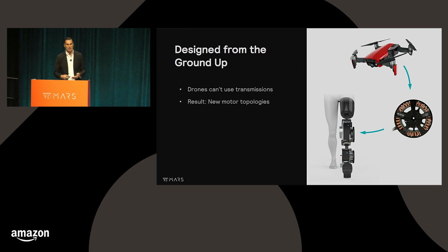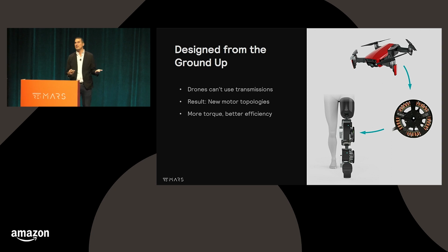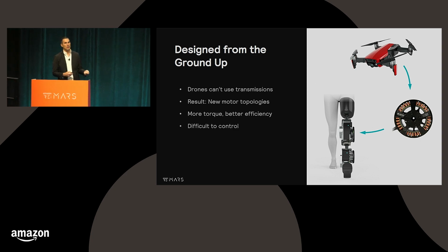So instead, the industry created the proliferation of a different type of motor geometry that's not long and skinny, but short and fat. So the drone community created this. It has more torque that lets them not use the transmissions, and they're better efficiency. So they burn off less energy into heat, which is especially good if you're carrying your power supply. But they're also difficult to control.